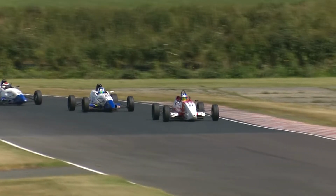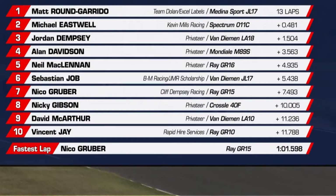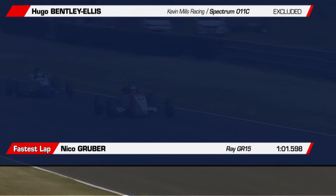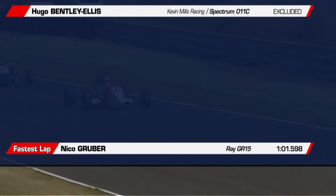And here is the confirmation of the final result from race three. Matt Rangarino wins from Michael Eastwell and Jordan Dempsey. Alan Davidson, a superb fourth, then McLennan, Job, Gruber, Nicky Gibson, David MacArthur and Vincent Jay rounding out the top 10 of a crazy race three here at Kirkistown. What a weekend and what a race.